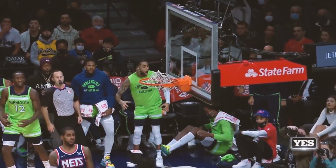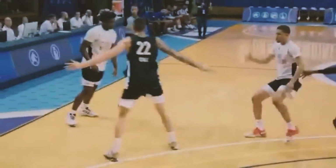And dunking in any way, shape, or form always seems to give your team a boost, especially down the stretch of a game.